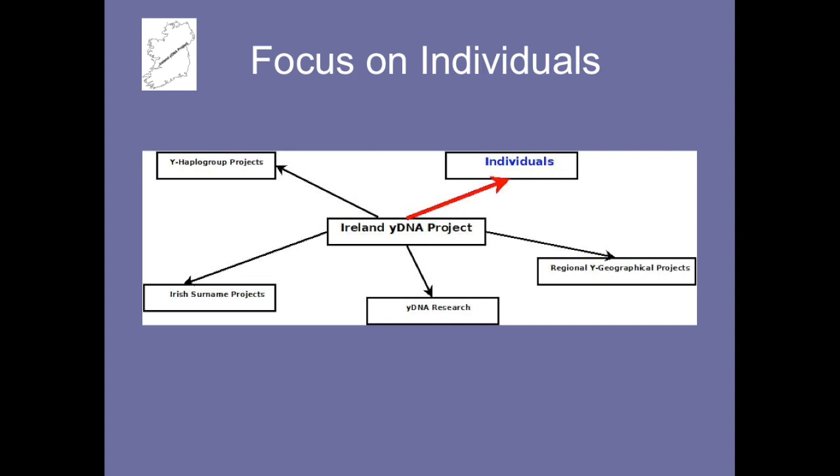Now, as I said, we focus on individuals. I want to emphasize that. We talk to people, we have an activity feed. You might be familiar with that, like a Facebook sort of messaging system on a lot of the projects. And we are very active on that. People ask questions. We administrators try to answer them, but other members try to answer them too. And members talk to each other and they find out more.